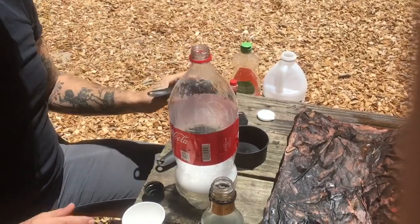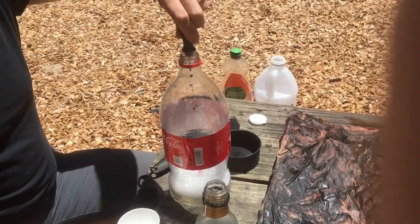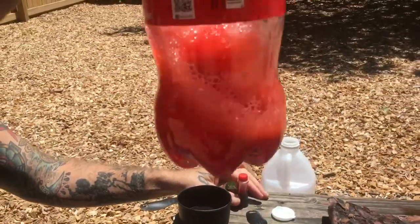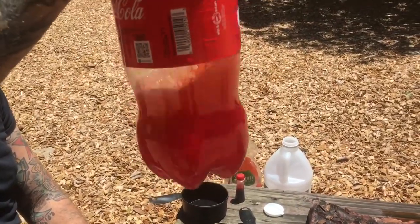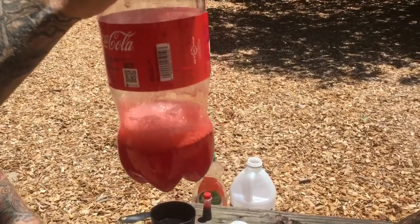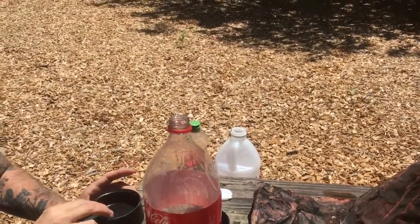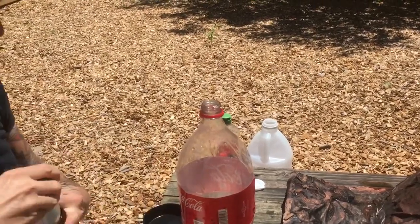All right, now we're going to add our food coloring. And we're going to shake it up a little bit. We want our soap, our vinegar, our water, and our food coloring to mix up so it looks nice and lava-like. I was going to say lavy-lee, but it's kind of hard to say. All right, we will go ahead and take our materials that we're not using and get them out of the way.